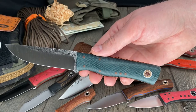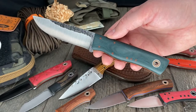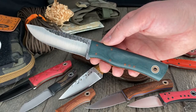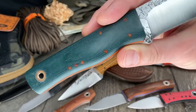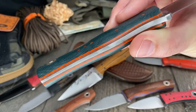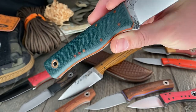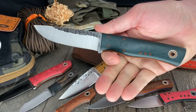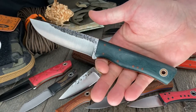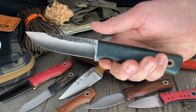It is actually listed as a 5-inch blade, but it comes in a little bit under a 5-inch blade on most of them. But it's 9 inches overall. This one's got the teal denim canvas micarta. It's got the Trinity pinout, natural liners, orange pinstripes. Just a beautiful knife. This, for many people, is the perfect size and perfect shape of blade, depending on your preferences, of course.